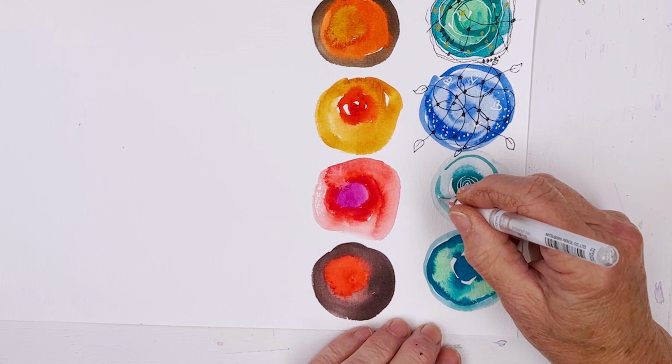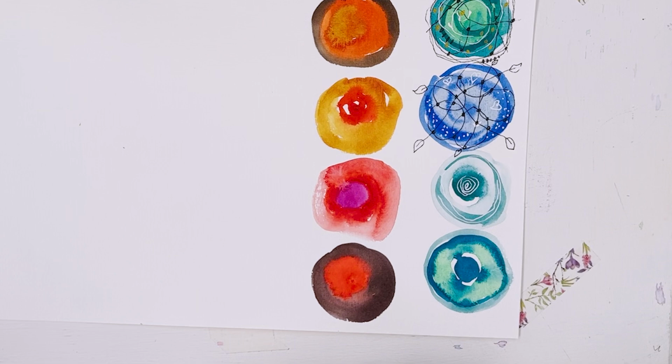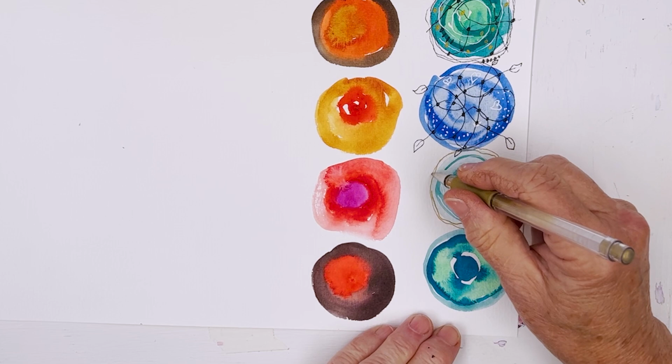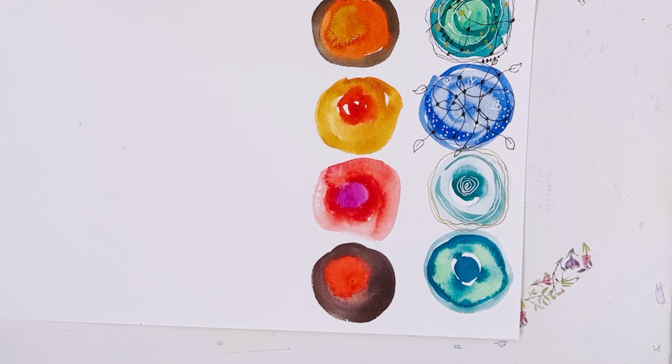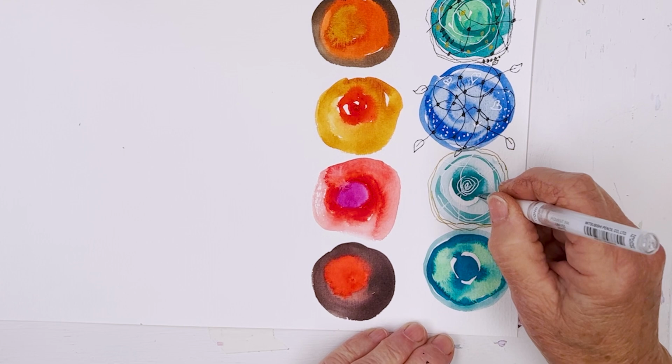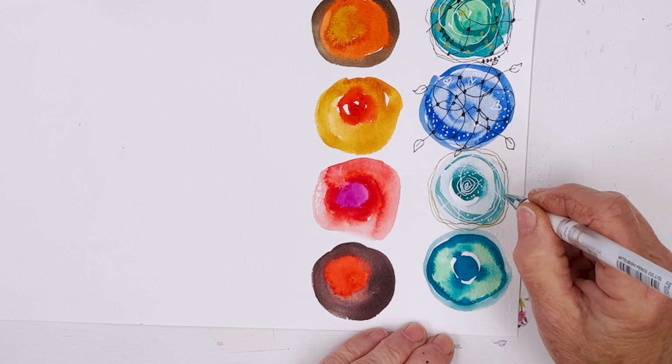And then this one, I'm going to do a spiral in the center and maybe some lines going around. And then I might do some gold on this one rather than black. So we can just do a circle around the outside. And maybe I will do my lines across like this. Some dots. I'll do that for that one.